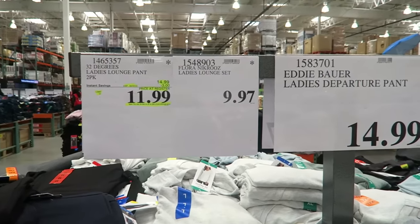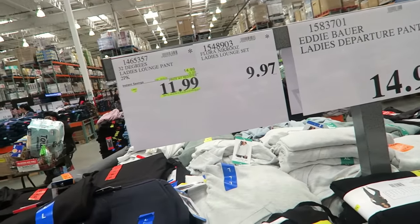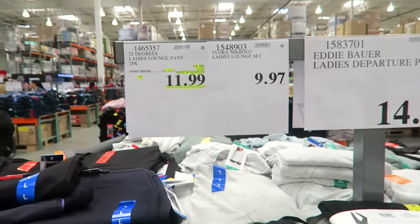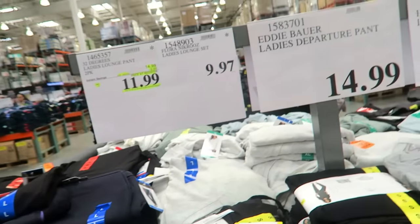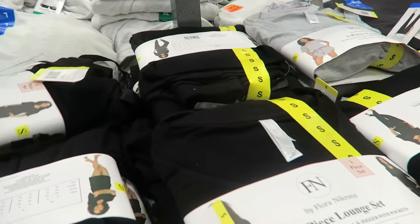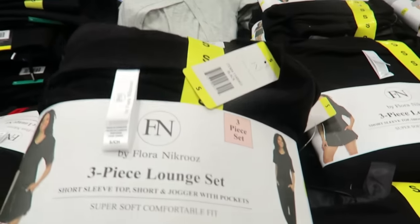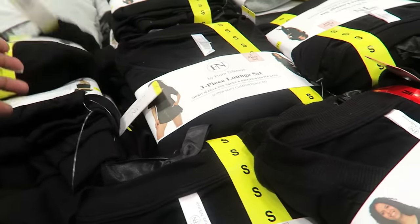Okay, look at this deal. Ladies lounge pants, 2-pack, $11.99. Oh, I saw these last time I was here. I can't remember if they were on sale though, but I remember seeing these. Now they're on sale. And then a ladies lounge set, $9.97. Oh, this lounge set is $9.97? This three-piece lounge set? Girl, do I need to get it?